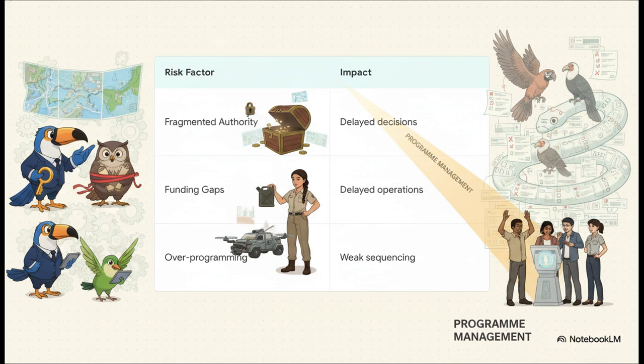This is exactly why disciplined program management is literally a matter of life or death for these species. If the PMO can't mitigate these administrative risks, the birds are the ones who suffer.